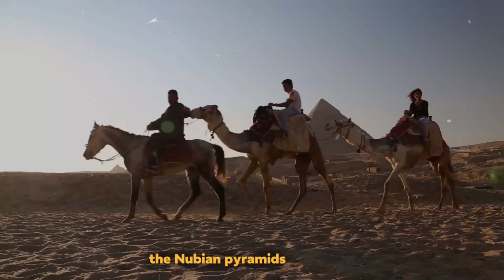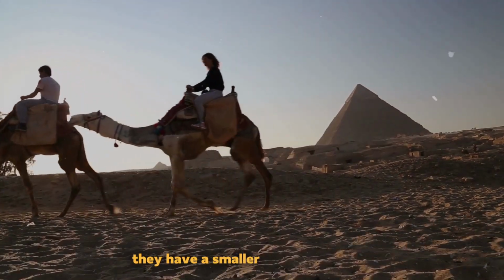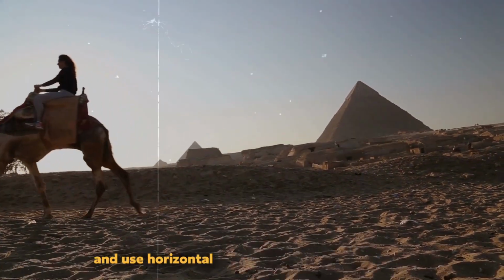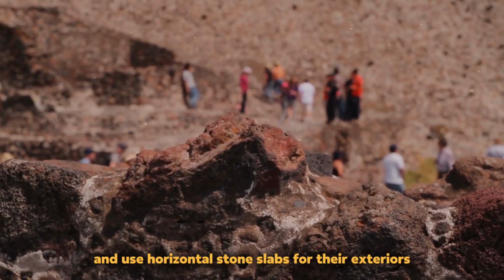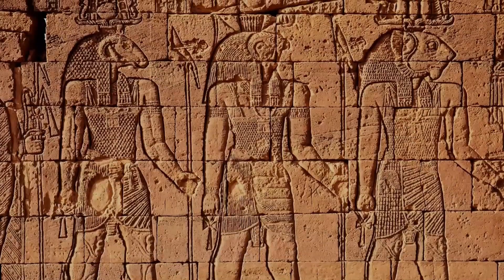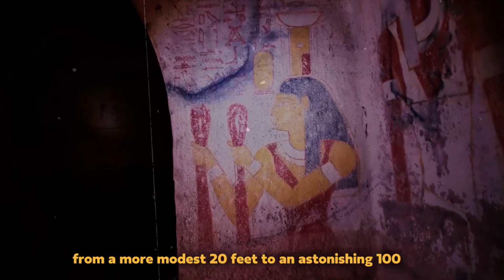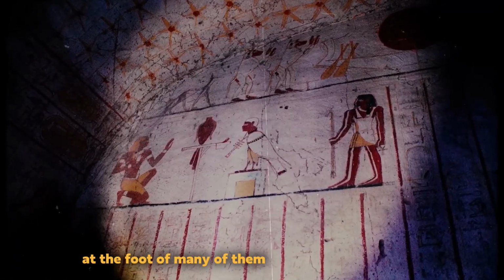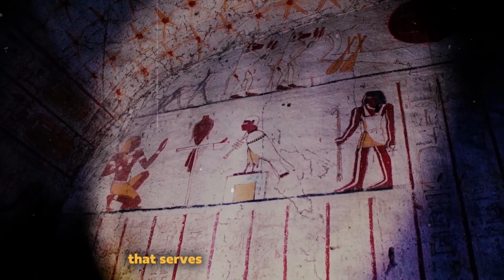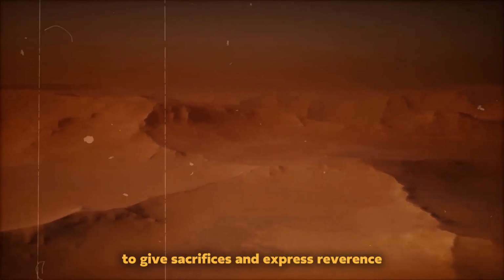The Nubian pyramids are higher and more slender than the famous Egyptian ones. They have a smaller overall footprint and use horizontal stone slabs for their exteriors, which create a high inclination of about 70 degrees. The height of the pyramids varies from a more modest 20 feet to an astonishing 100 feet. At the foot of many of them is a unique little temple that serves as a place for worshippers to give sacrifices and express reverence.